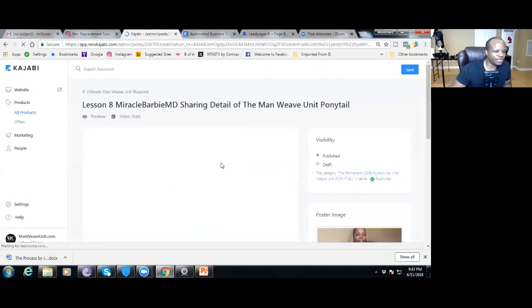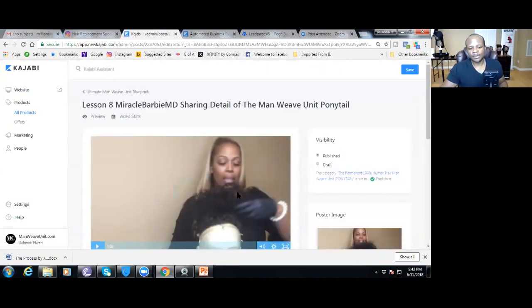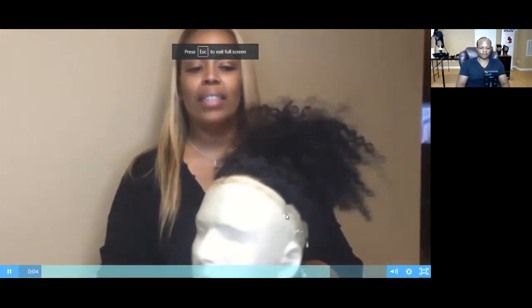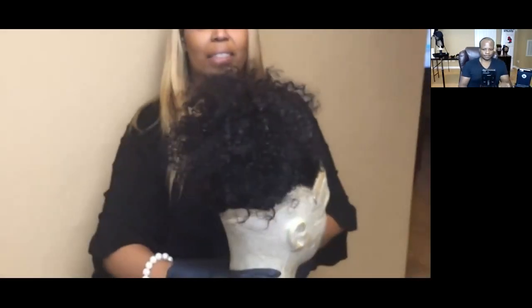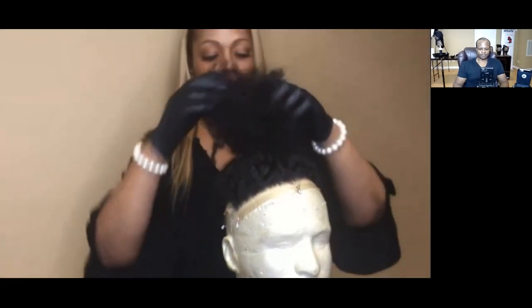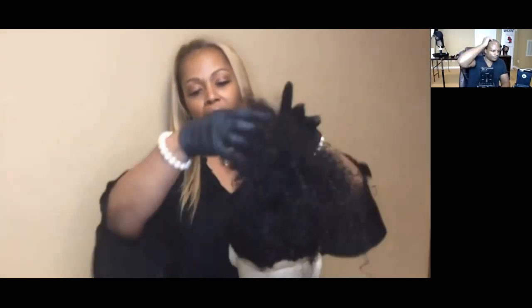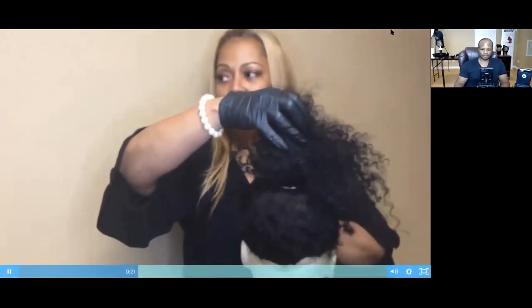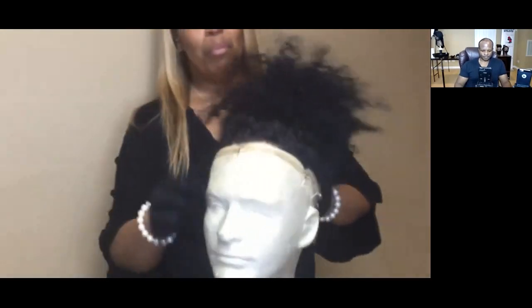Okay, so I'm gonna share some stuff. Miracle Barbie MD back again with my fabulous Man Weave Unit ponytail. Can you see that? So guys, who wanna rock a ponytail, and it's a full ponytail, which means you don't have to wear the one where it's pulled back and they let it hang. This one you can wear up in the air. You see that? Unbelievable.